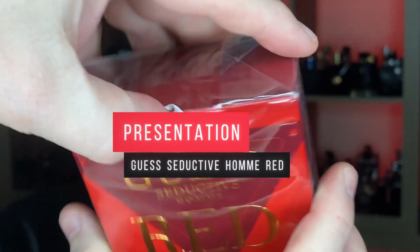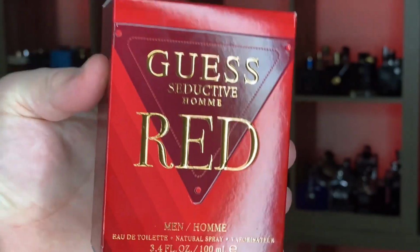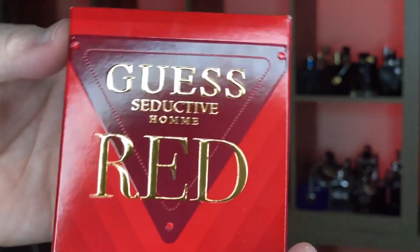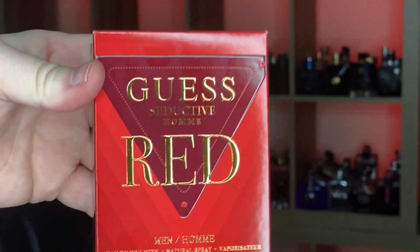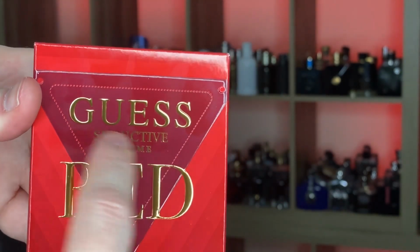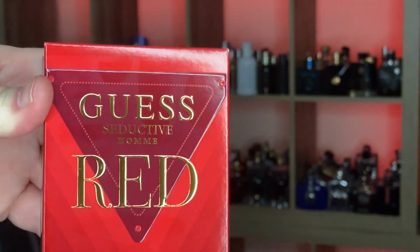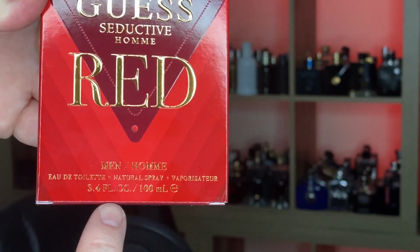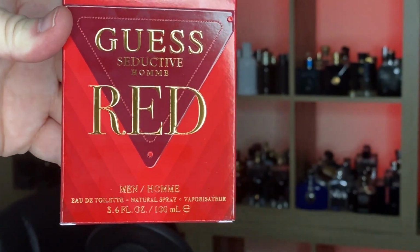I'm going to go ahead and take the cellophane off here. Cut the volume while I was taking the cellophane off because nobody wants to hear that. So the box is actually kind of cool. You've got several tones, I would say probably 4 tones of the color of red. You've got a maroon where there is a gold Guess Seductive Homme Red. The words are all in gold. It is an eau de toilette concentration, 3.4 fluid ounces or 100 ml bottle.